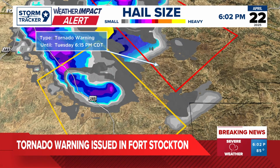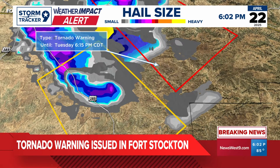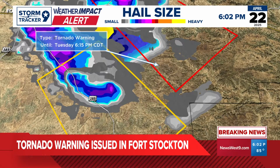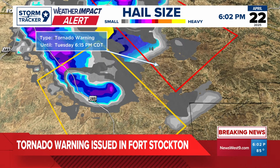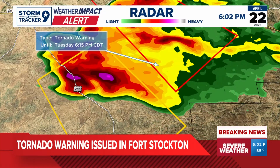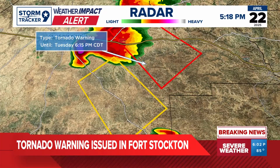Not seeing real strong hail, still looking at maybe 1.5 inch sized hail being picked up on radar. Now, of course, that's just what the radar itself shows. But let's also look at precipitation type. No, I'm pulling up the wrong radar. Excuse me just a second. Here we go. Still going to be very heavy rain.